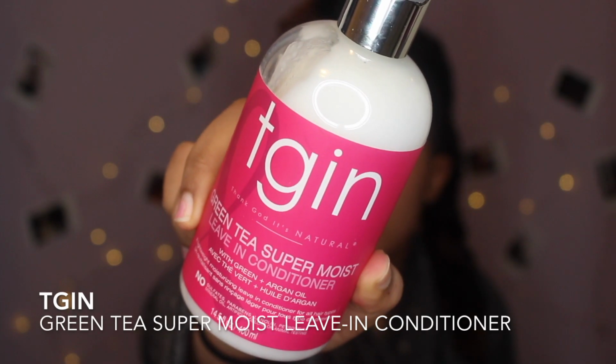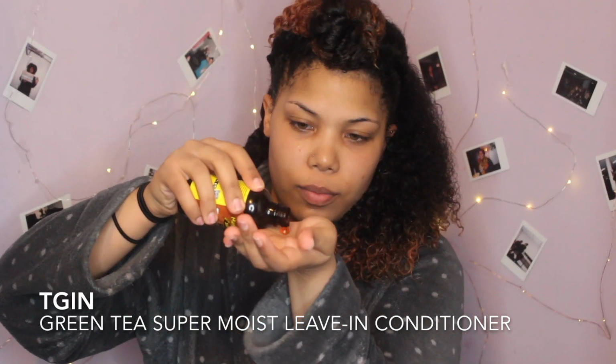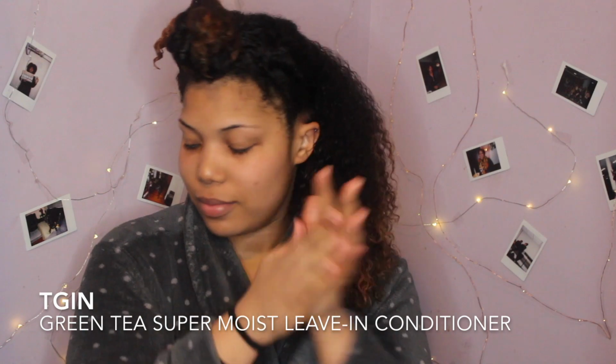Okay, once that's rinsed out, I'm going in with my leave-in. The Green Tea Super Moist Leave-In Conditioner is really lightweight but awesome for detangling and sealing in that moisture with some Jamaican black castor oil.